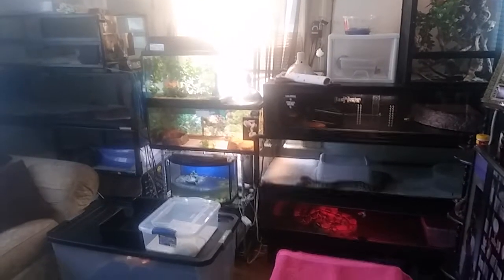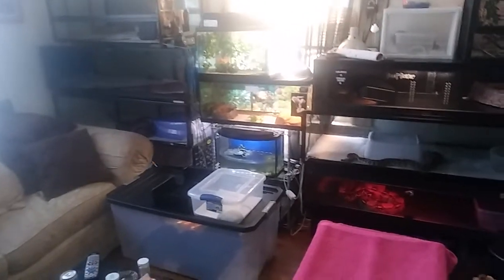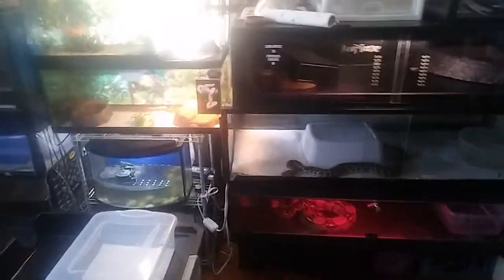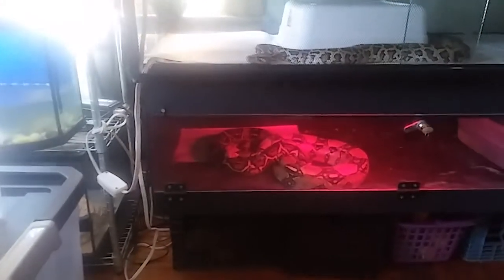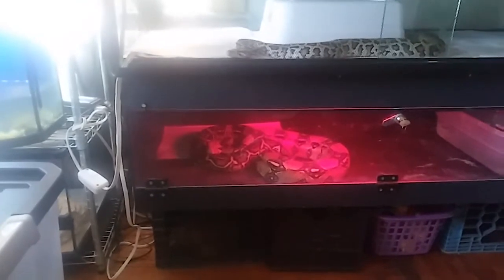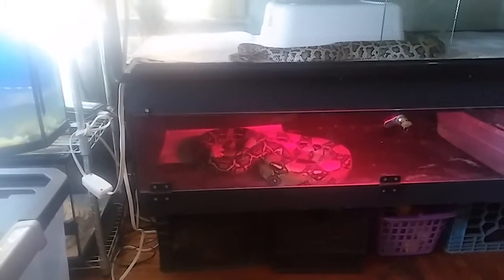Hey guys, this is Mike here from Ballin Boas, and today we are going to be feeding my biggest boa in the collection and also my oldest boa in the collection, my 8.5 foot BCI Colombian girl Dotty. She is down here in the bottom cage with the red light. She's the biggest girl in the collection, and she also is the oldest girl in the collection. And we are going to be feeding her today.